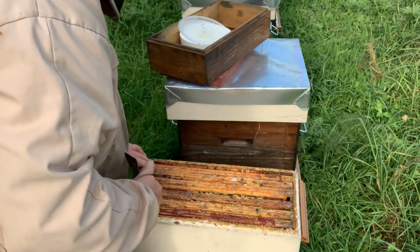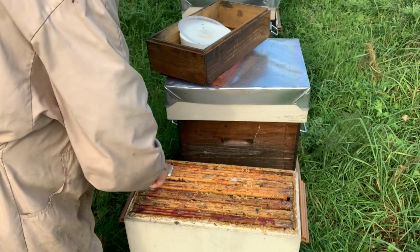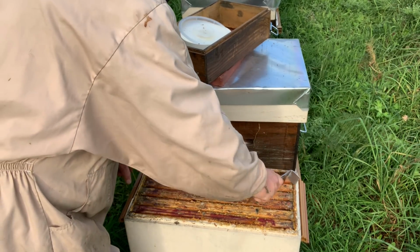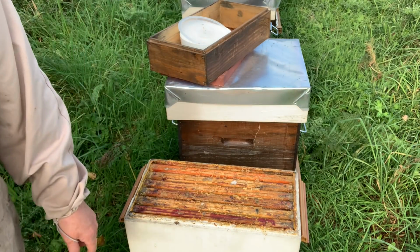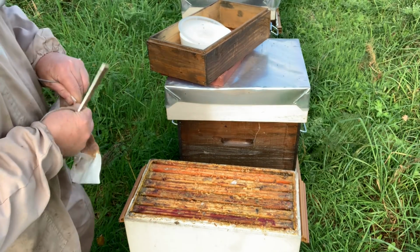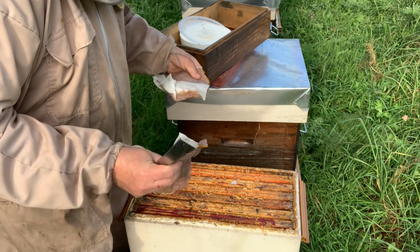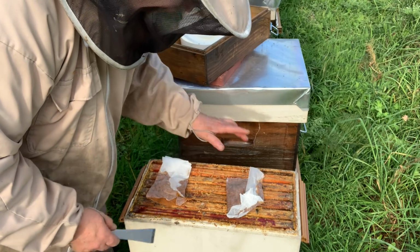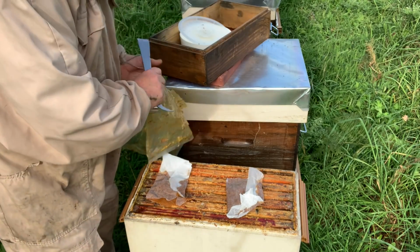Obviously, there's only two or three frames of brood, which is fine. I don't want any more brood this time of year. But because there's plenty of bees, and because it's still going to be flyable weather, I'm going to give them another pollen sub because I want them to use it up. Let's see what happens. Let's put this on. It's one I'm going to cut in half. There's plenty of bees there that are going to hatch.